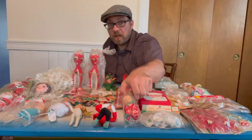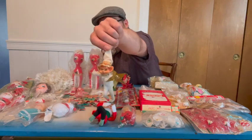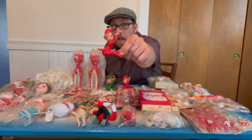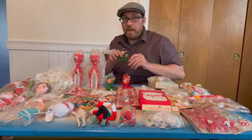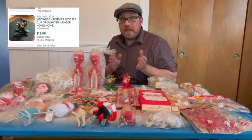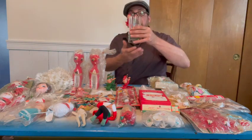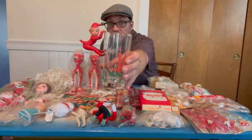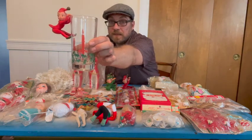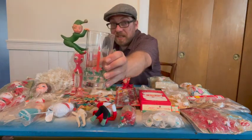I found a whole bunch of little elves. Check out these guys. They are fantastic. Look at them. They're little hanging elves. They are made of rubber. And I did find them on eBay, so I'll pop that up in the corner. But there's six of them, and they're great. They hang on the side of a glass or any sort of decorative bowl. They are adorable and great for display. I just love them. They're so cute, and they hang on just about anything.